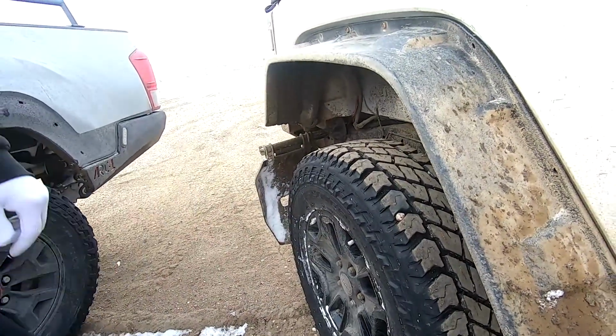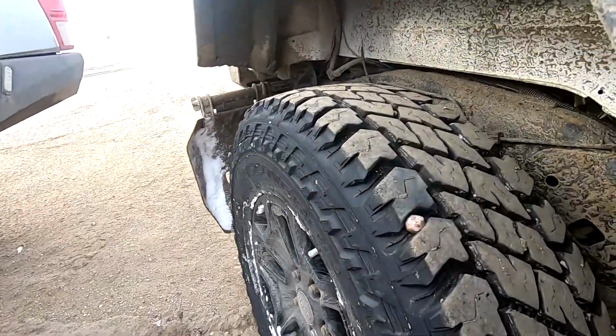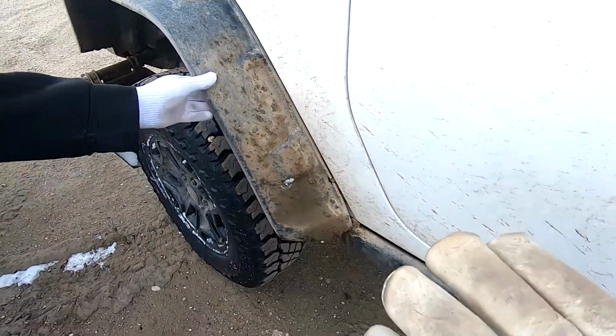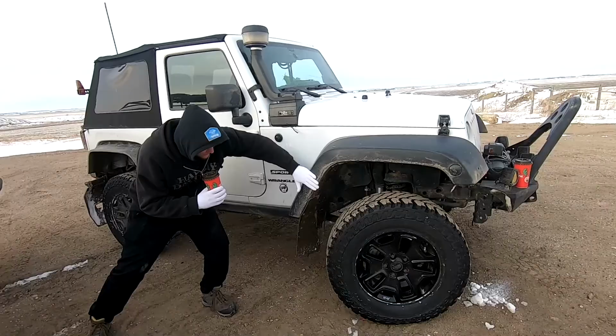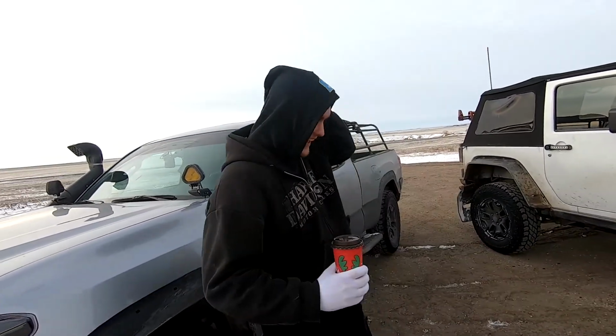Ow! No! Oopsies. That one's a little loose too. That's okay. We're gonna just fix this one too, because it moved a little bit too. Okay, that's so going in there.